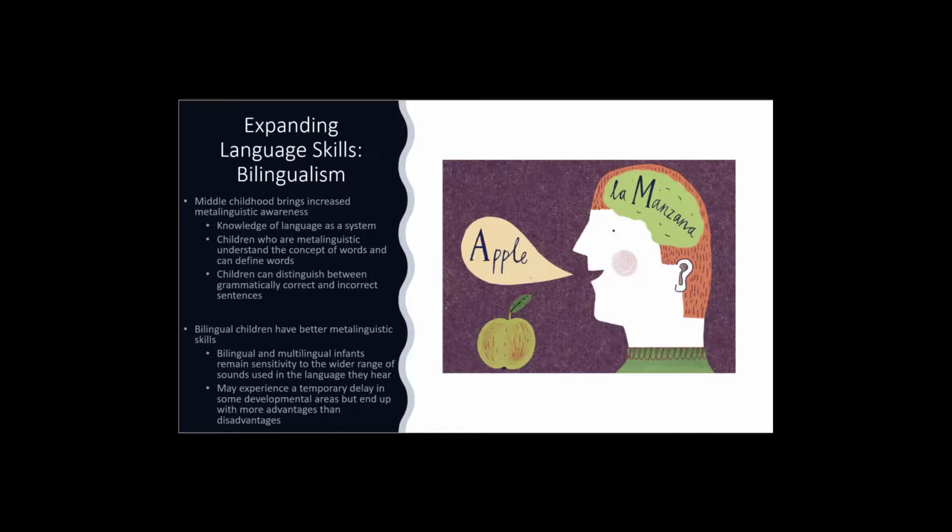Expanding language skills. Bilingualism. Middle childhood brings increased meta-awareness, meta-linguistic awareness, knowledge of language as a system. Children use meta-linguistic skills, understand the concept of words and can define words. Children can distinguish between grammatically incorrect. So the idea is I know the structure of language, I know how my language works, and I can meta look at it and correct myself and distinguish between correct and grammatically incorrect sentences.